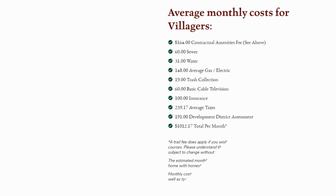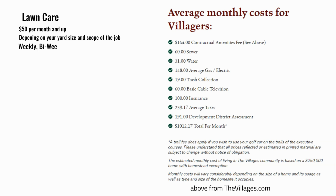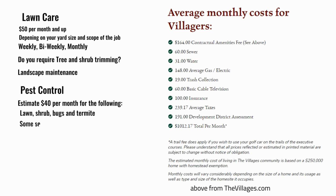When it comes to maintaining your yard, lawn care will vary based on the size of your yard. $50 per month. I've heard for many of the villas, designer homes could be up to $150, $200 a month, depending on the services you request, like trimming the trees and shrubs and maintaining your beds. When it comes to pest control, all of the different companies vary by the services you are requesting. To get an exact price, you should just call for an estimate, but I've heard about $40 per month.